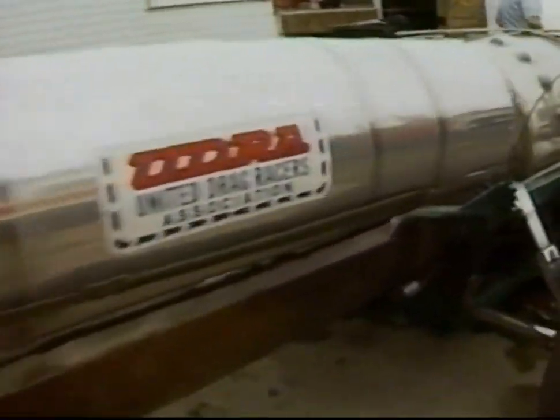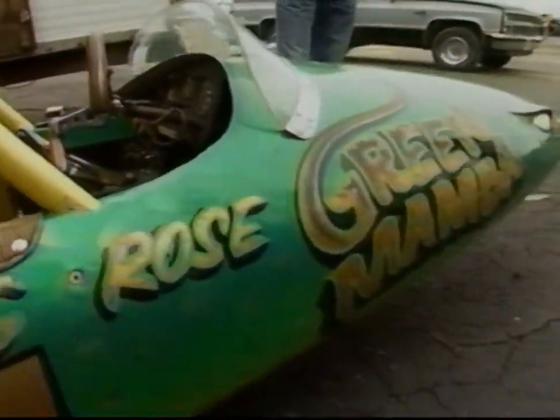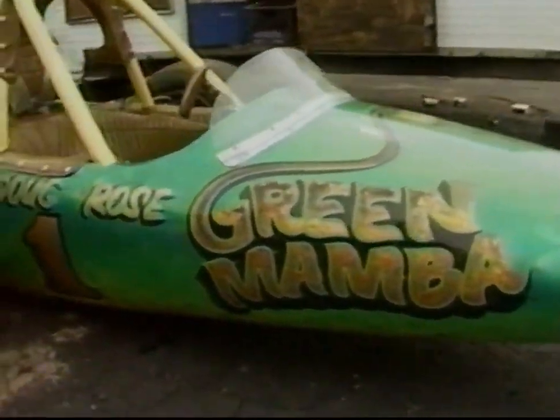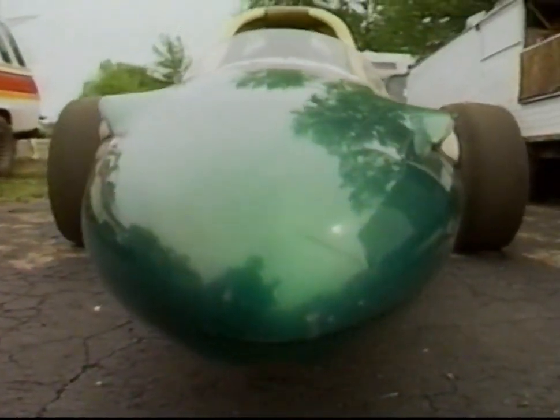This is the most powerful jet dragster ever built. 10,000 pounds of thrust, 20,000 horsepower. It's called the Green Mamba, driven by jet car veteran and the elder statesman of the sport, Doug Rose. The Green Mamba, built to terrorize drag strips all across the country, but now doing its thing, burning cars.